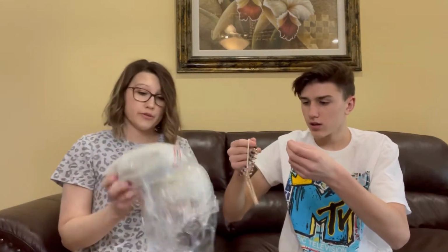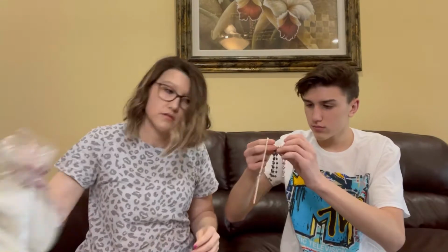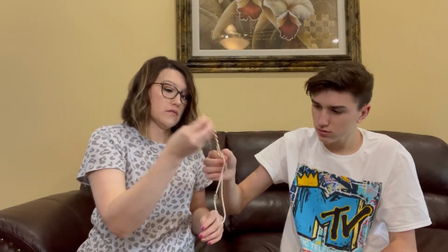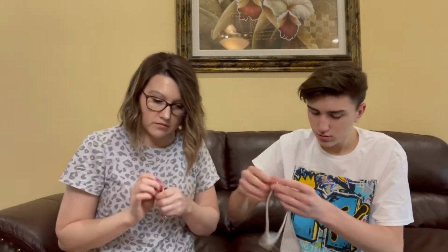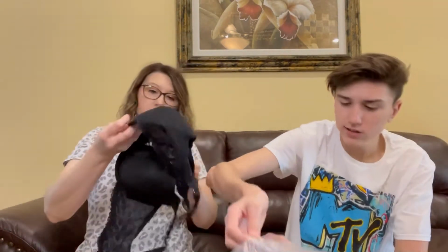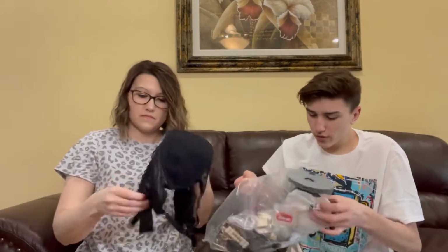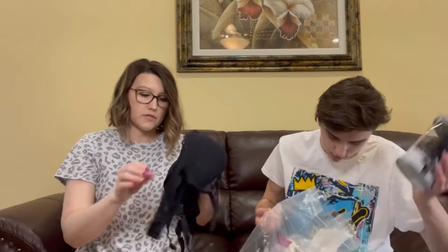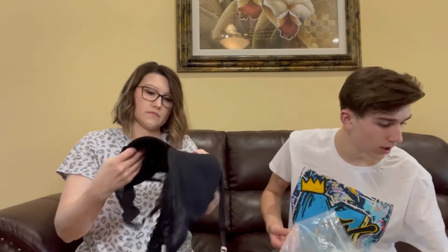These are white Hunter big socks. Got a pair of black ones in the other one. Jewelry. This earring was in my other box. Oh my god. More earmuffs. Notori bra, 36 double D. More earmuffs.